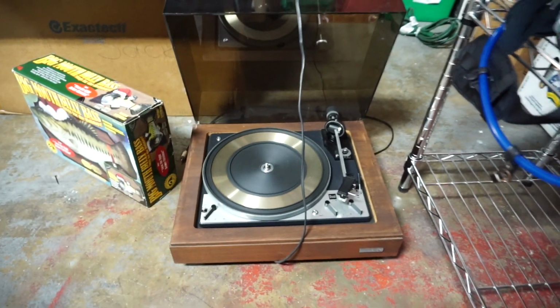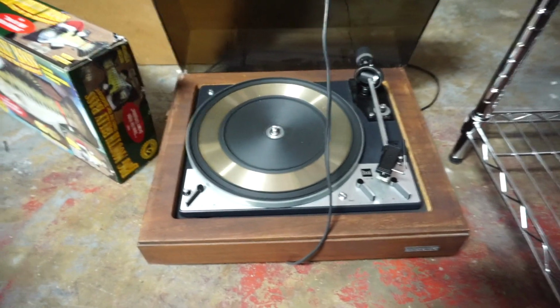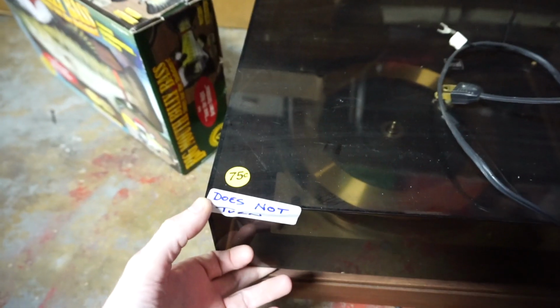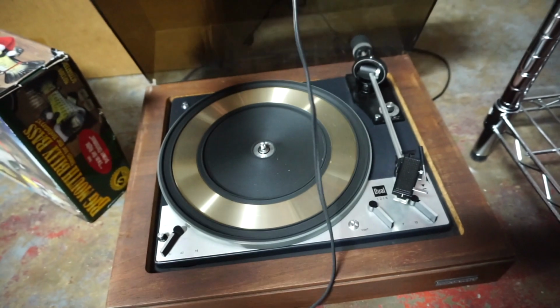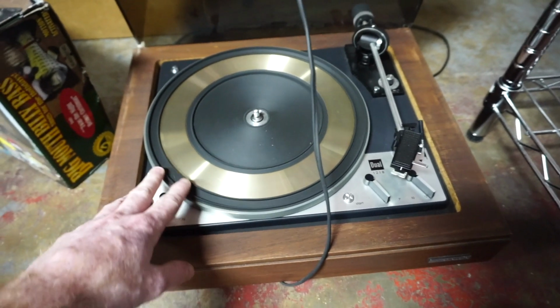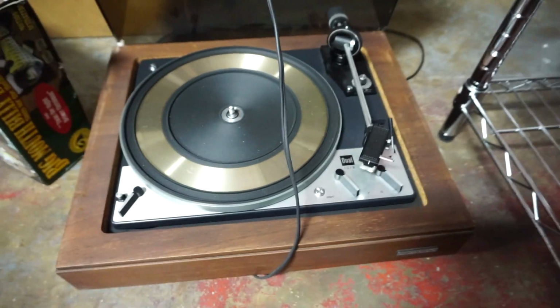Alrighty, we are in my warehouse and I'm going to start with the first item, this record player. I picked it up at a garage sale for 75 cents. It says does not turn. So I plugged it in to make sure it powers on. It powers on, but it does not spin. So I'm guessing that it needs a new belt. I'm almost certain that this is a belt drive.